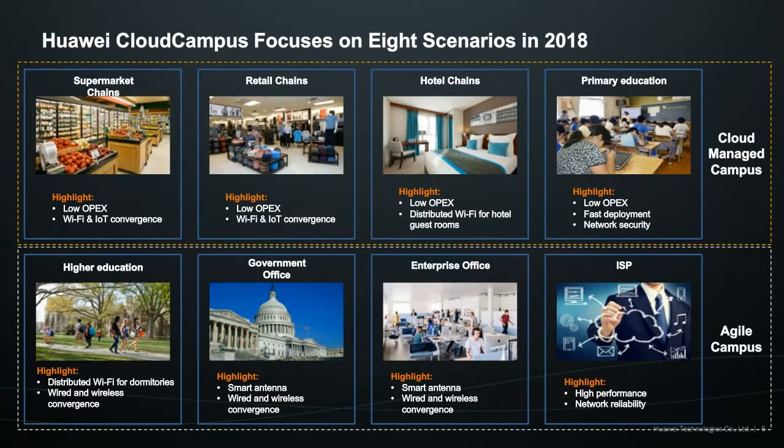As you can see on the top, from a cloud managed campus perspective, we are focused on supermarkets, hotel chains, retail chains, and primary education, K through 12. From an agile campus perspective, we are targeting higher ed, the university. We are targeting the government, the enterprise offices, and ISPs. So think of the scenarios which have multiple branches. That's where cloud managed campus makes perfect sense.